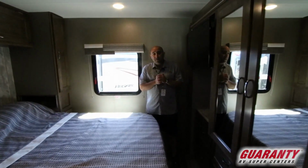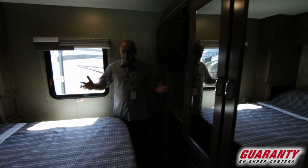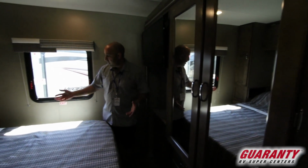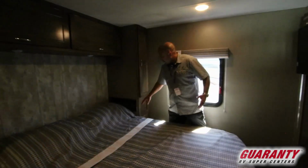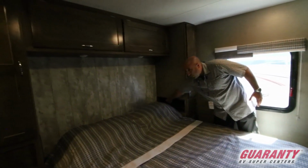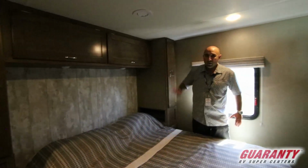Right, starting in the back of this brand new 2018 Winnebago Intent 31P, check out the amount of space you've got back here. You've got a full-size queen bed. This is a legit walk-around bed. You've got little cubby holes back here with USB and 110 power. Plenty of storage space around and above the bed.